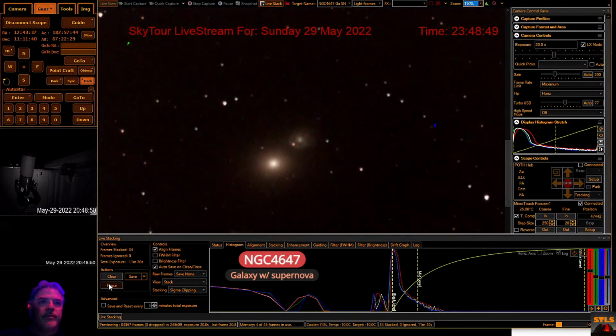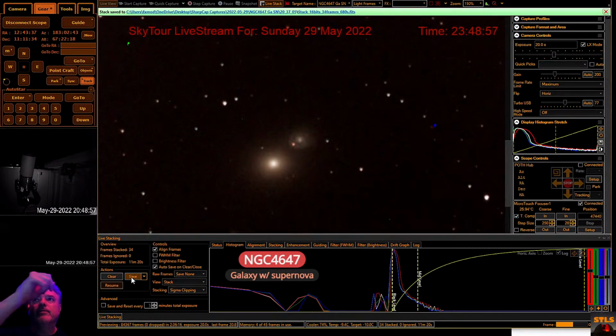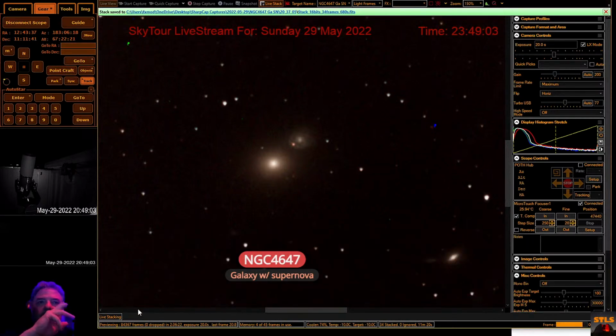We just did 34. That's good. I'll pause. I'll save. And now we're going to save the raw file. When I hit save, you're going to see a green bar across the top. There it is. It's saving in an astronomical FITS file format. There's free readers online to look at that.